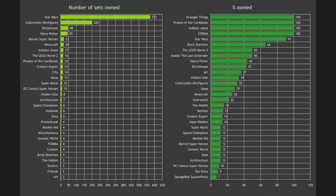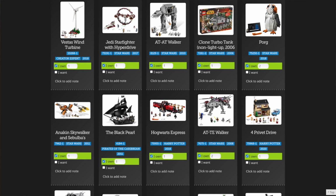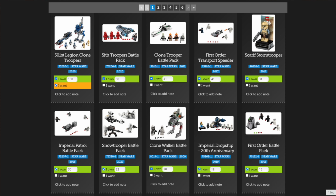But I do keep my collection on Brick Set pretty well. I rarely use that to see what I have, though, because I know what I have. Mostly. Occasionally I'll buy something, accidentally duplicate something niche that I just forgot I had from, like, 2009 or whatever. But for the most part, I do know what I have in my head. And if you ask me, I can tell you if I have it or how many of them I have.